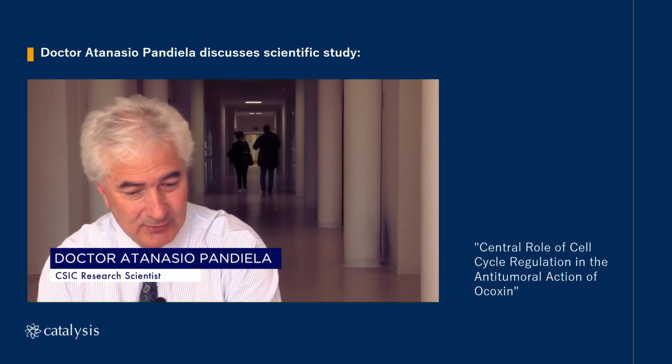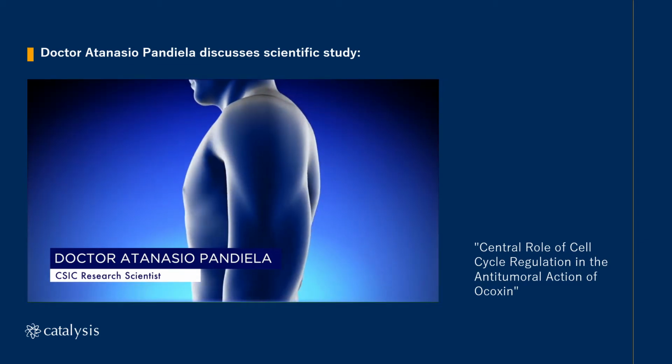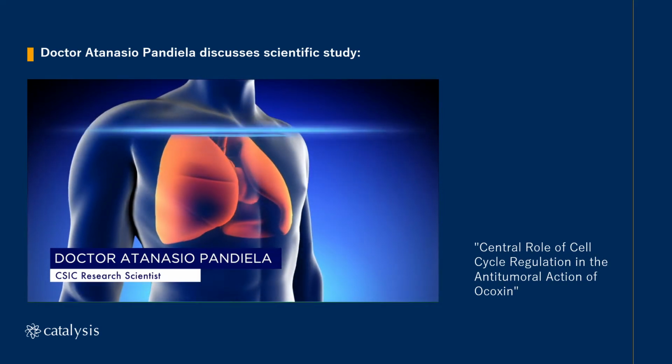And this type of tumor is not one of the most abundant in lung cancer, but it is one of the most resistant and aggressive. It is called microcytic or small cell lung cancer.